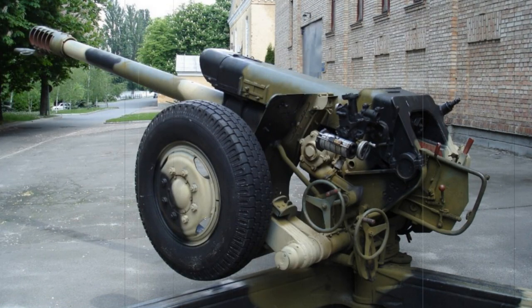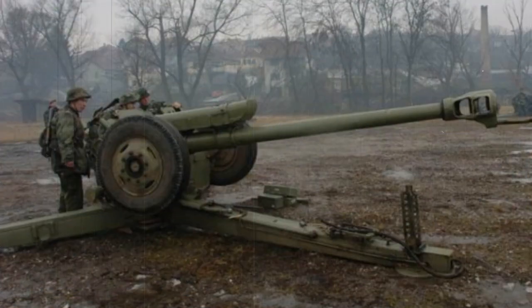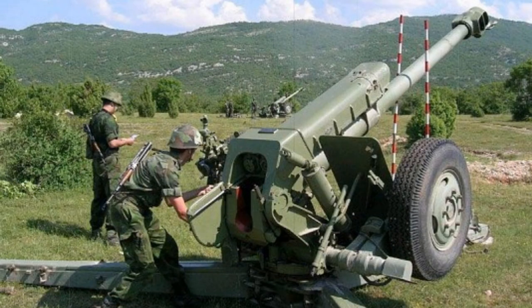As with other artillery pieces, the D-30 is towed into action. For Russian and related forces, the primary mover vehicle has been the tracked MTLB or Ural 375 wheeled vehicle, though many other haulers are possible replacement candidates.